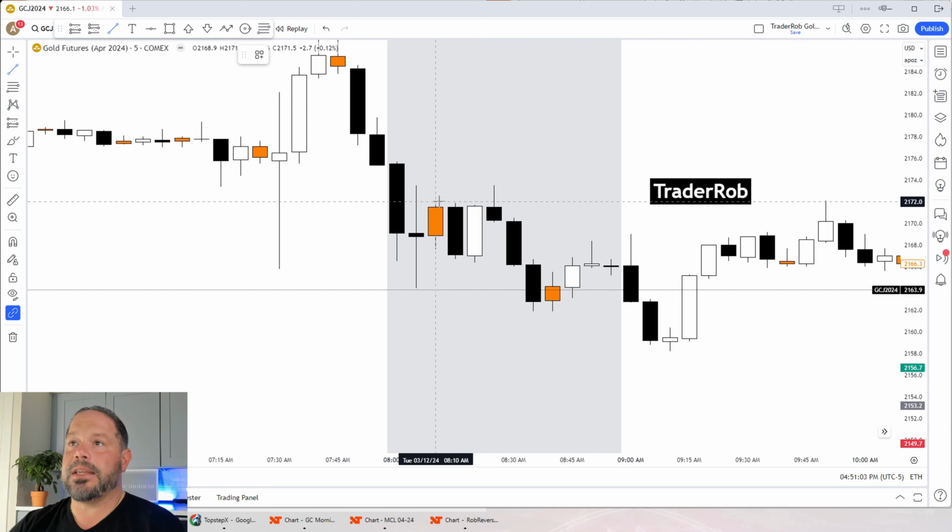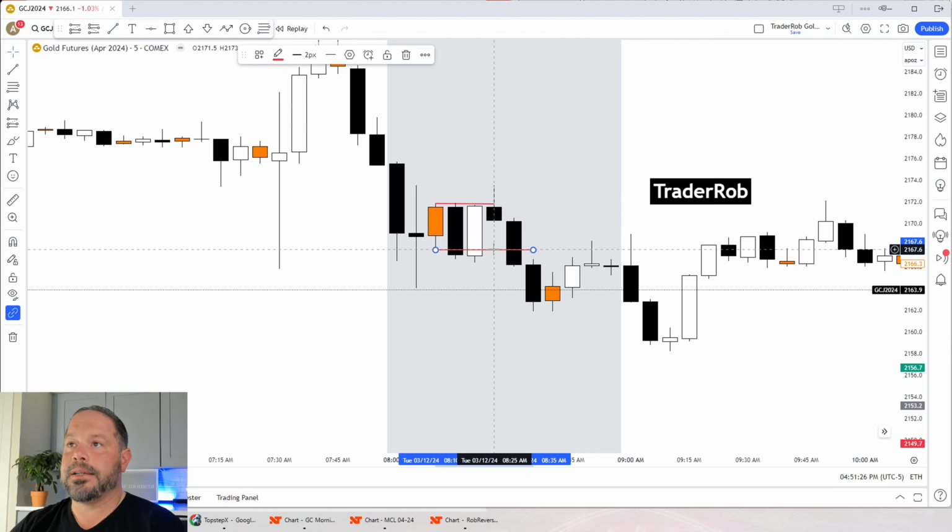But just again, we get an inside bar at 8:10 in the morning. Remember, gold is from 8 a.m. to 9 a.m. And you would have an order to go long at the top of that inside bar, and an order to go short at the bottom of that inside bar right here.